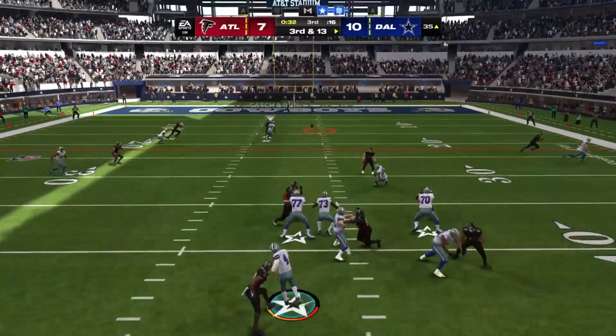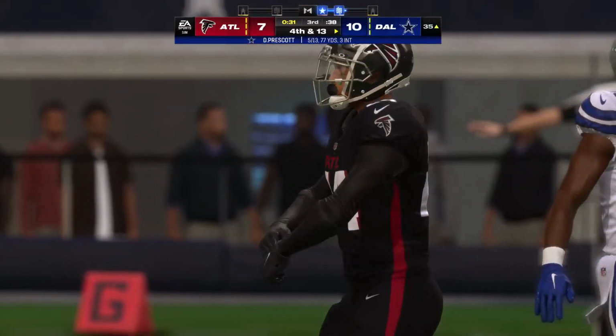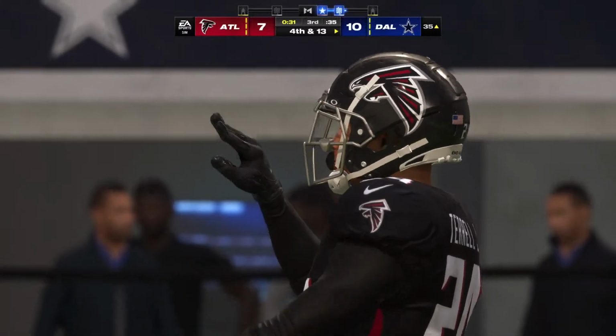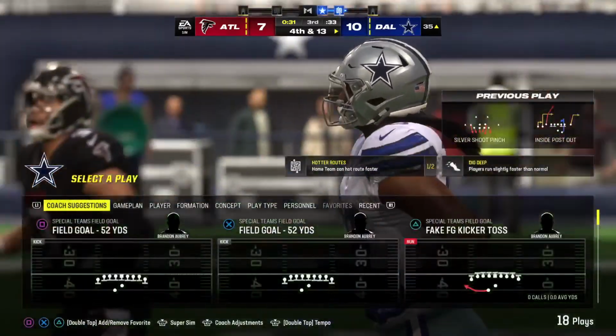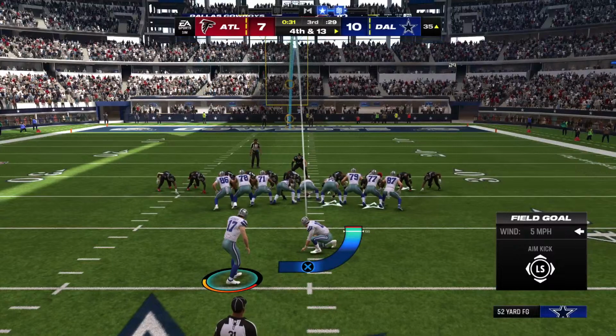Now on 3rd and long, they'll look to throw. That is incomplete. Oh, that's going to hurt a bit because they needed to come through with a completion there. Now a drive that started with great field position is facing 4th down.